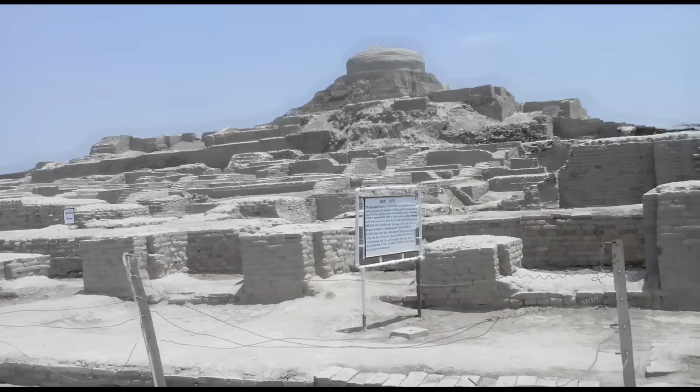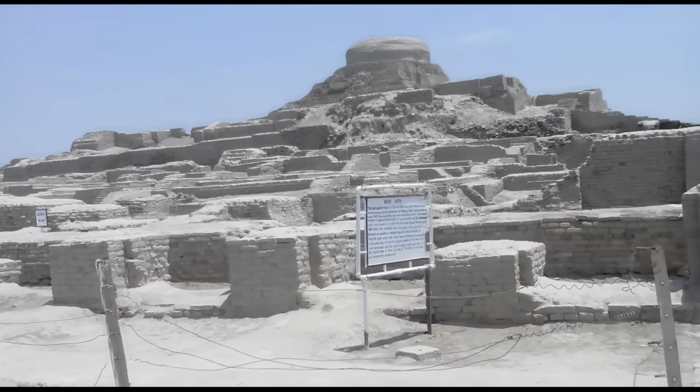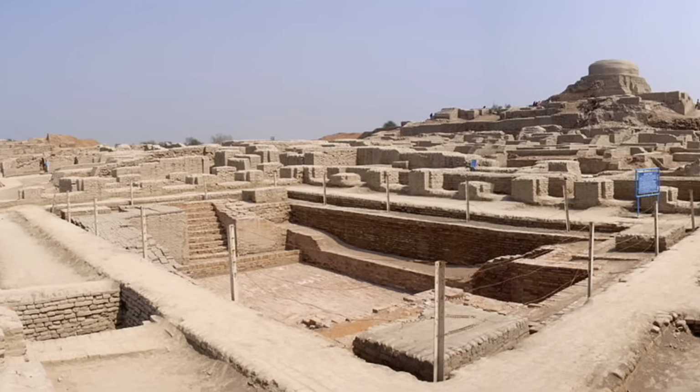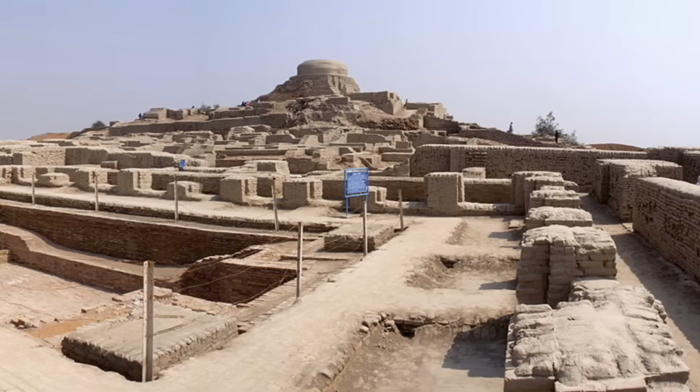Ancient Indian cities were sophisticated, filled with baked brick homes built in a grid system. These ancient cities even had draining and sewage systems that connected most homes and used gravity to carry waste outside of the city. They were pretty advanced.